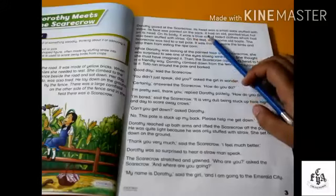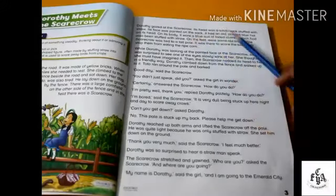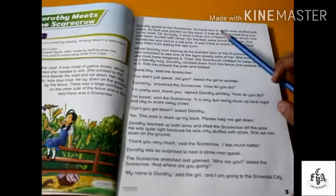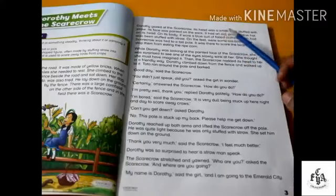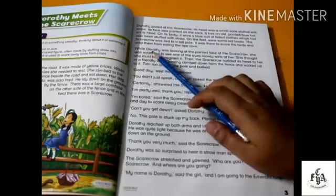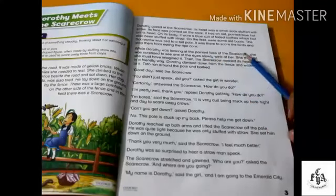So now here they are explaining the character of the scarecrow, that he is made up of a sack and he is stuffed with straw, and he wore some old clothes and old boots, and he also wore a pointed hat, and he is there in the cornfield to scare away the birds.